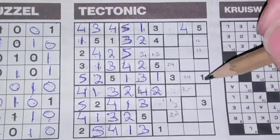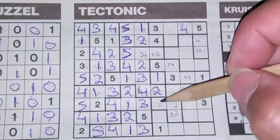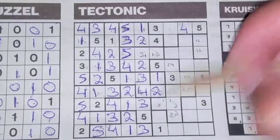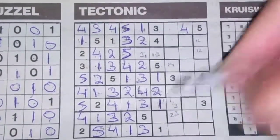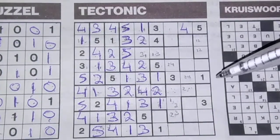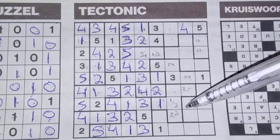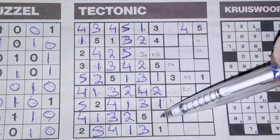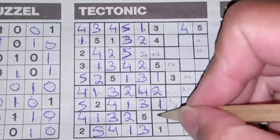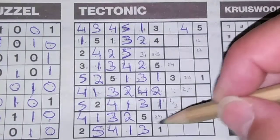1, 2, 3. I think this box should be a 1, because it cannot be a 2, cannot be a 3, cannot be a 4, cannot be a 5. So this should be the 1. Yes. Okay. 2, 2. 1, 2. This box could be 2 and a 4. 1, 2, 3, 4, 5. Yes.